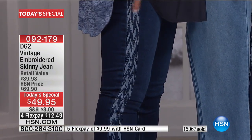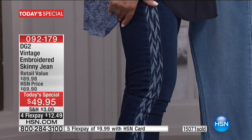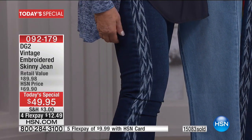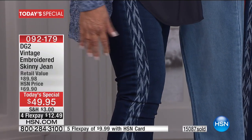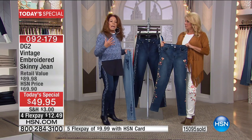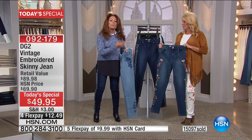And you're in Ohio, so I want you to know that no matter what the weather is out, you are going to be able to wear virtual stretch every month of the year. You are going to love how silky they are. What do you think? What inspired you about these?